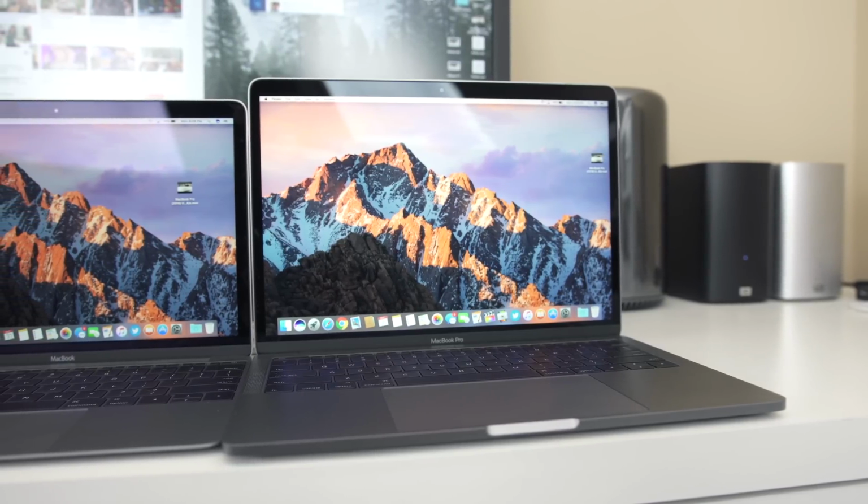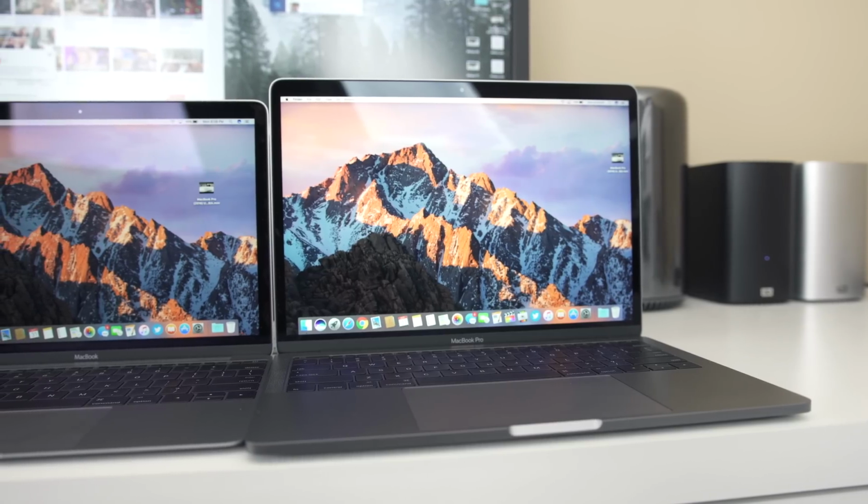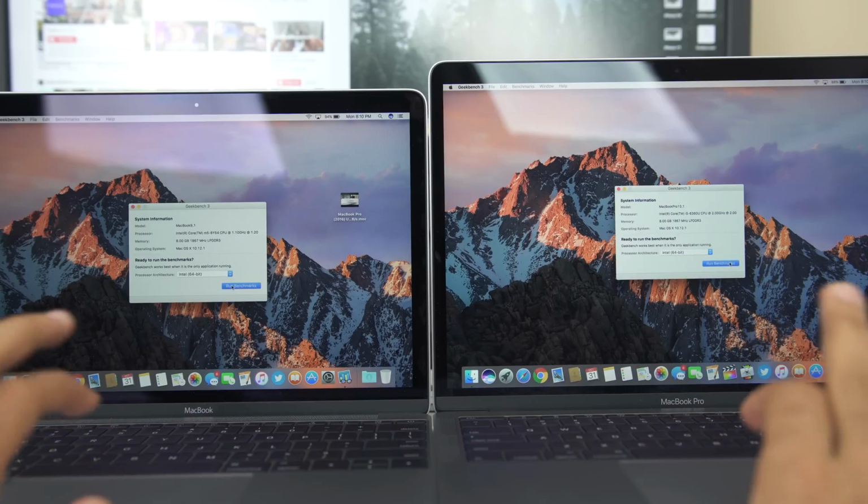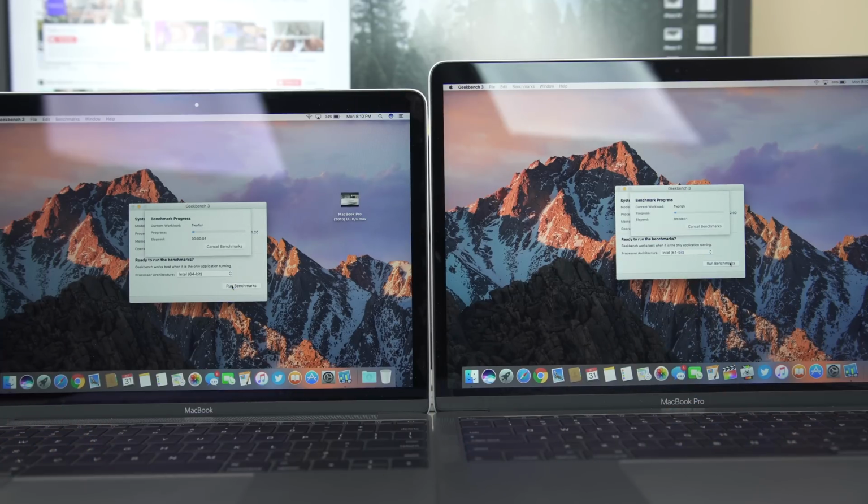Well, let's find out. The first test we're going to do here is a pretty typical test. It's called Geekbench 3. This tests the CPU of the computer to see how it stacks up to the rest of its competition by running it through a whole bunch of CPU-intensive tasks. We are running the two tests simultaneously and both on the Intel 64-bit CPU test.